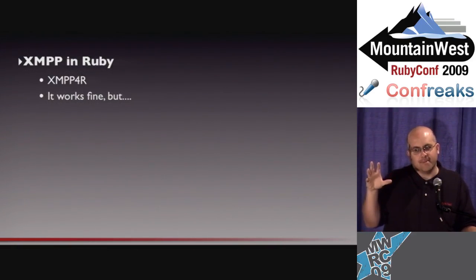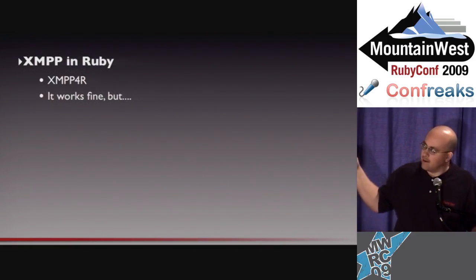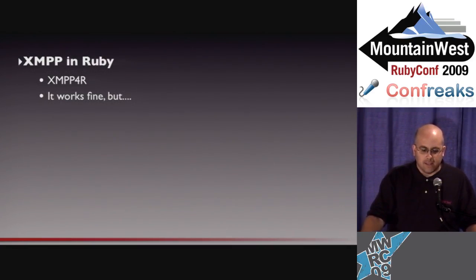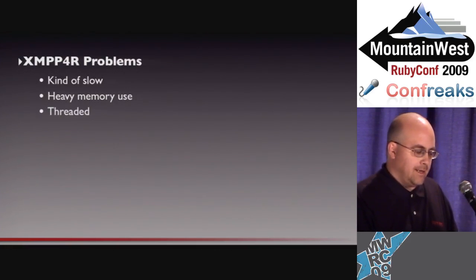Now, while we were developing this, there are a number of interesting things that have come out of it. One of them is this thing is built on XMPP. And if you go back 6 months, a year ago, the main library out there to do this in Ruby was XMPP4R. And it works fine. But it's kind of slow. It's really heavy on the memory use. And it's threaded.